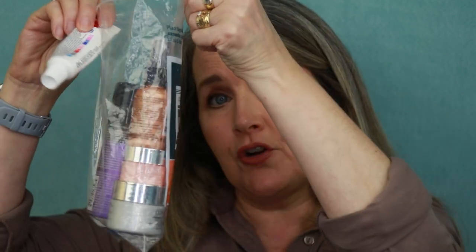Also, I have a little trial size of toothpaste. I usually get this from my dentist, just a little freebie. But again, it has to go in here because toothpaste is considered like a gel, aerosol, that sort of thing.